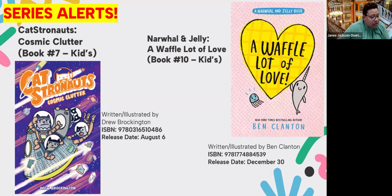To your right is Narwhal and Jelly. They have a new book. It's Narwhal and Jelly, A Waffle Lot of Love. This is book 10 in the Narwhal and Jelly series by Ben Clanton. This is coming out December 30th. There are 3 stories in this edition with the best buds Narwhal and Jelly.